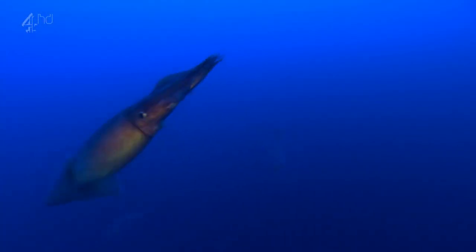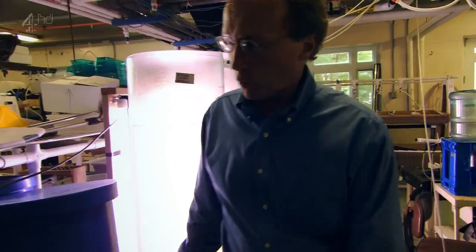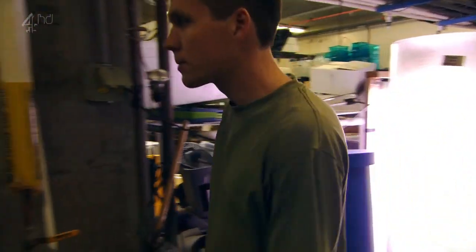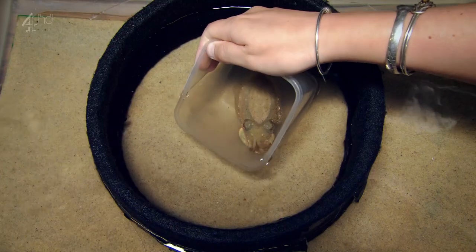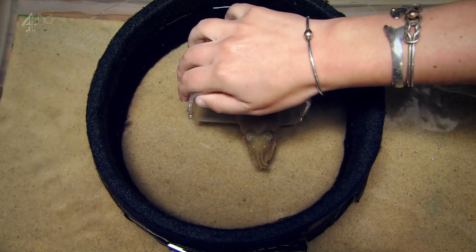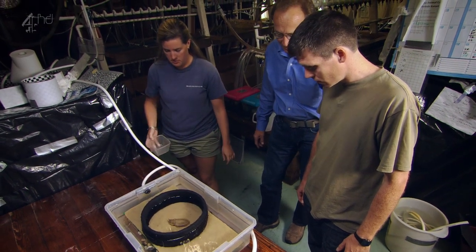The ocean is a dangerous place, where predators can quickly become prey. So to protect themselves, they use camouflage. This is where we do our animal experiments. No one knows more about this than Roger Hanlon. For his investigations at Woods Hole, he uses not squid or octopus, which are hard to keep, but the absolute master of skin flicks, the cuttlefish.